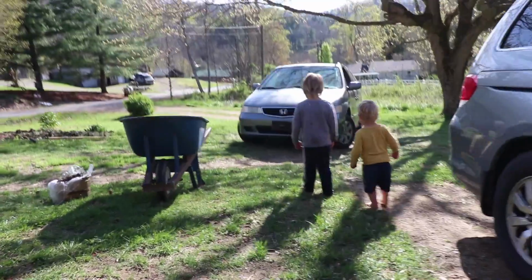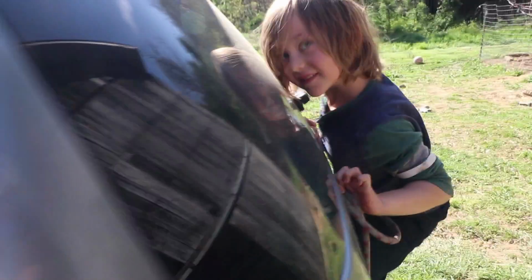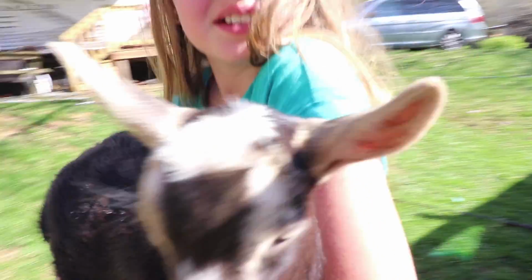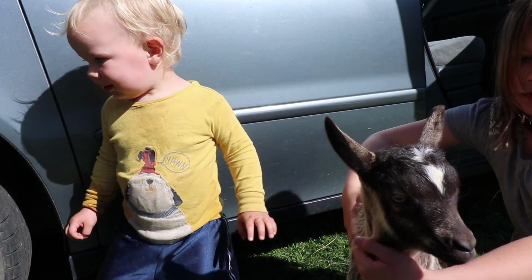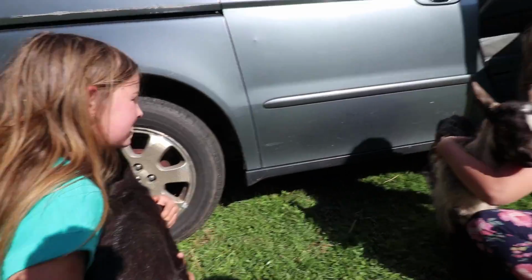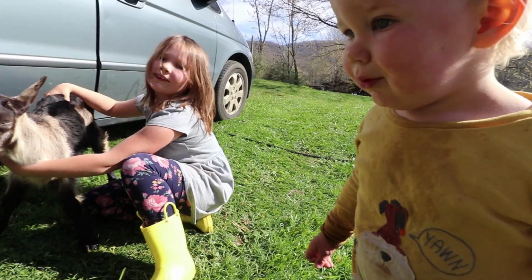Wanna go meet them? You wanna meet your new baby goat? Okay, stay with Daddy till I back up, okay? What do you see? Goats. I will get them out. We have to do this. The babies are over here. What do you think? Baby goats. And hi.